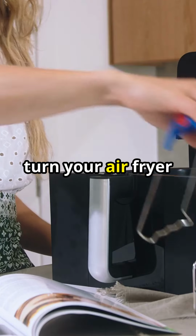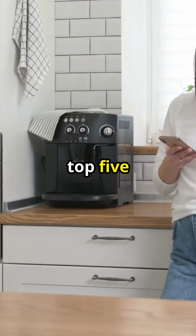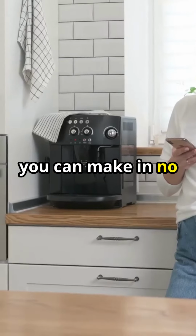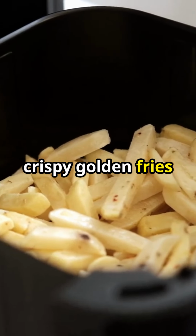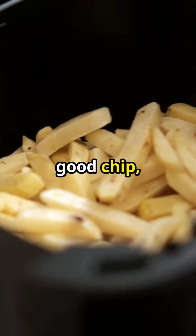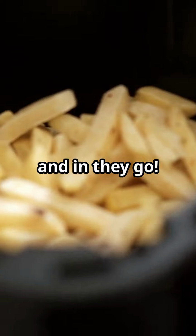Are you ready to turn your air fryer into a flavor-blasting powerhouse? Let's dive into the top 5 mouth-watering meals you can make in no time with your Ninja air fryer. First up, crispy golden fries. And I mean, who doesn't love a good chip, right? Just slice your spuds, toss them with a bit of oil, and in they go.